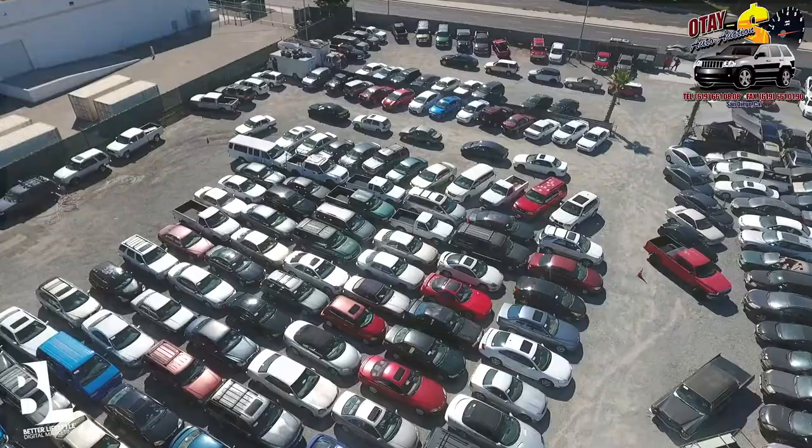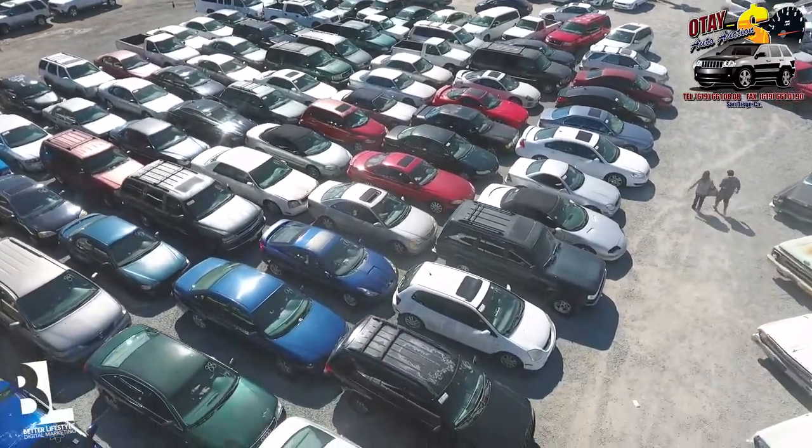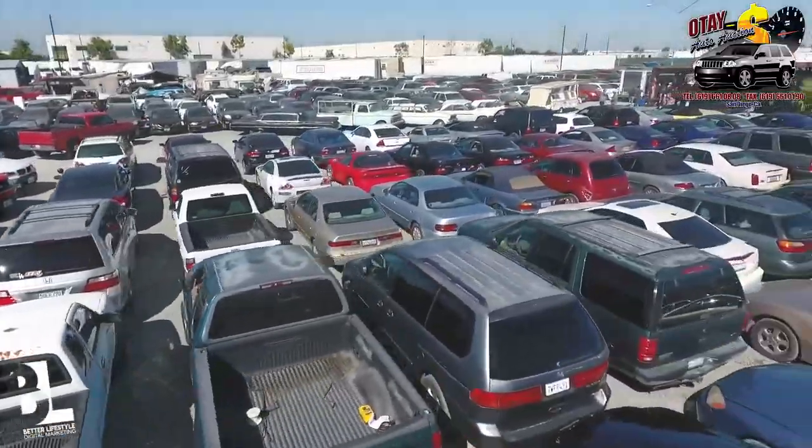Nice, beautiful. Today, I had the honor of talking to some of the happy customers that you've got right here. And I also saw some of the vehicles that you guys had. Today, I saw a lot of vintage, a lot of old but nice cars. Can you tell me a little bit about the different cars that people can find right here at Otay Auto Auctions?